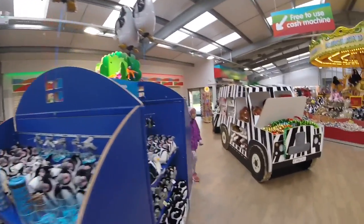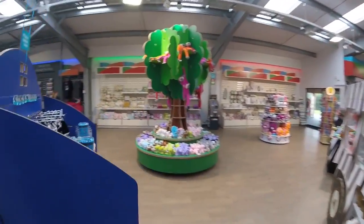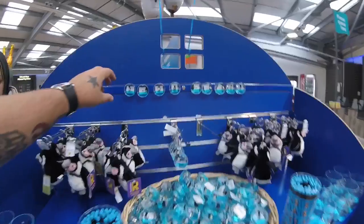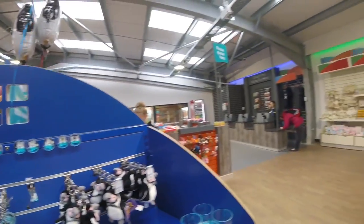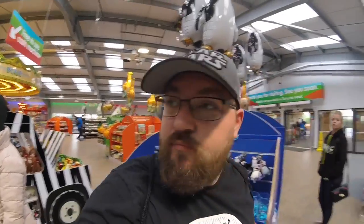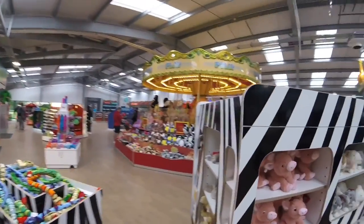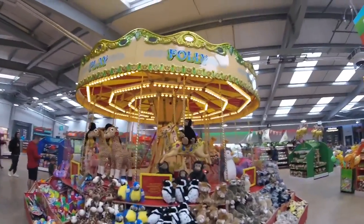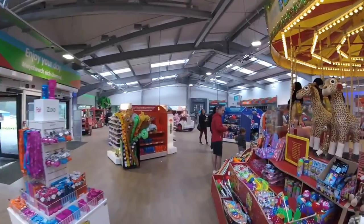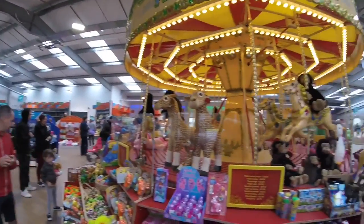So I'll have a quick look around the shop and then we're going. I don't think there are many magnets or anything worth getting. The penguins are quite cute. I might get a penguin. Well, yeah, I've had a really good day. The shop's pretty new as well. I think they said six months for the shop. It's beautiful with the carousel. It's all themed, all these shelvings are themed. I don't think there's much else in here, really.